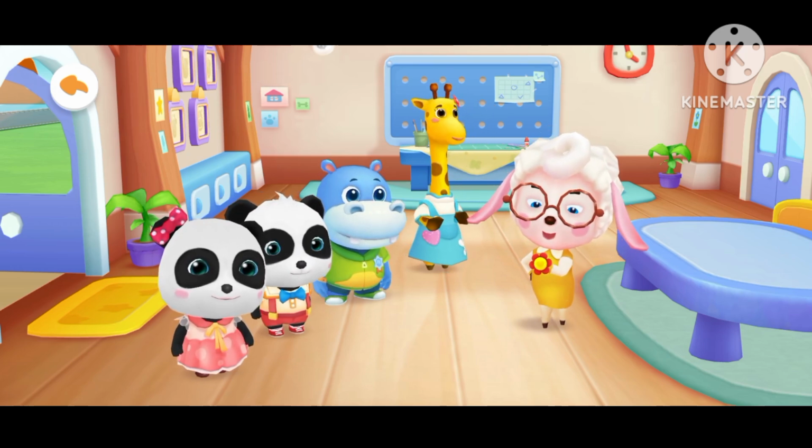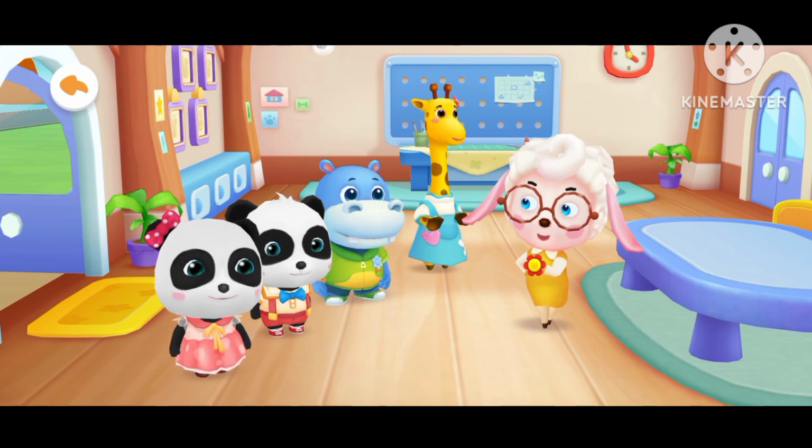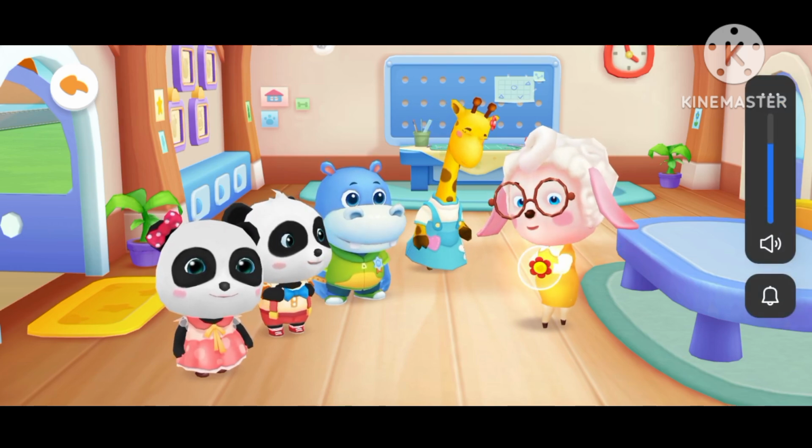Everyone has done a great job today. Now let's give a little red flower to the best behaved kid. Which kid would you like to give the red flower to?